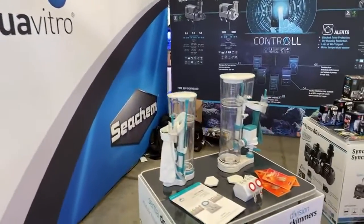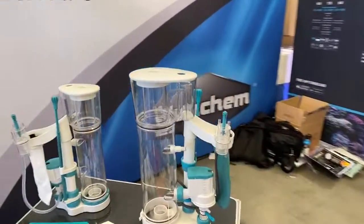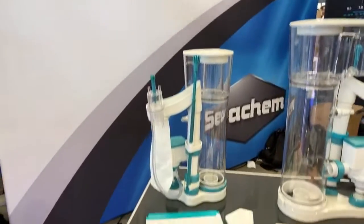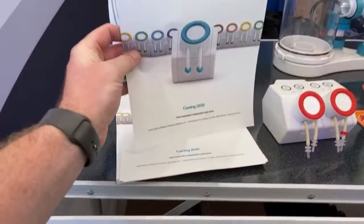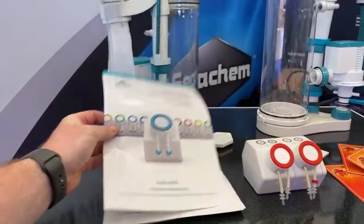All right, now we've got the Sydney skimmers. These things are brand new on the market. They have not seen the light of day yet. And one more thing I want to show you here. It says coming 2020. We are in 2020, and the Aqua Vitra Senator dose, I'm not sure if I'm pronouncing that right, but let's go, that is here.